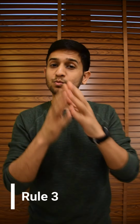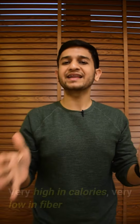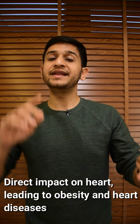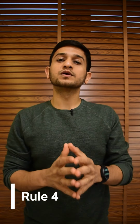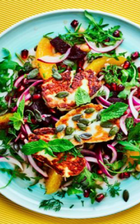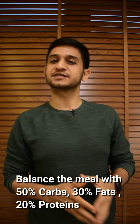The third rule is to minimize the intake of oily, greasy foods because they are very high in calories, very low in fiber and they directly impact your heart, leading to obesity and heart diseases. And the fourth rule is to focus on eating whole foods like fruits, vegetables in the form of salad and whole grains like brown rice, and try and balance the meal with 50% carbs, 30% fats and 20% proteins.